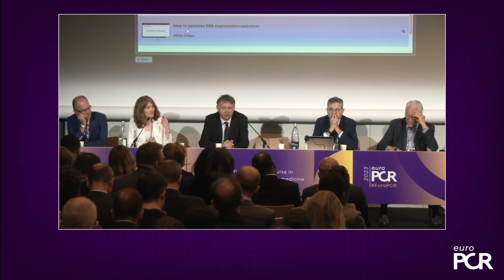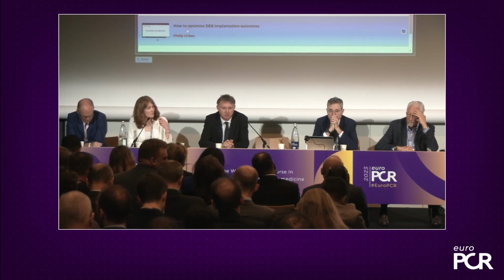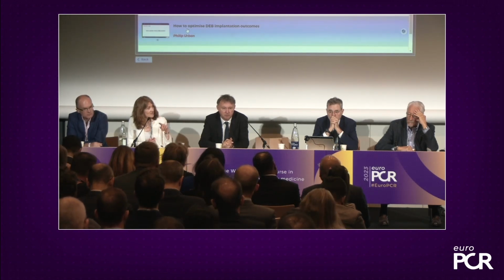Number two, in terms of the lesion preparation, certainly more proximally, there is more extensive calcification, and it's almost approaching 360-degree calcification.